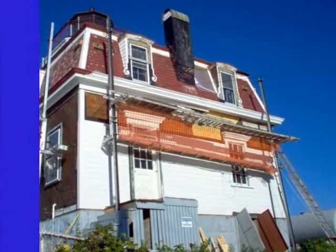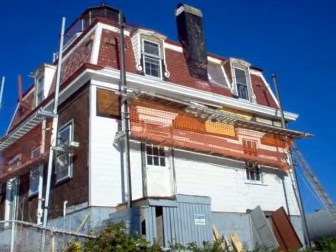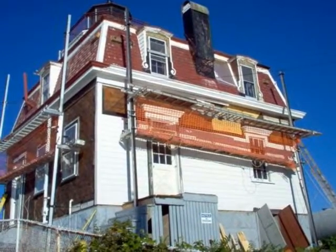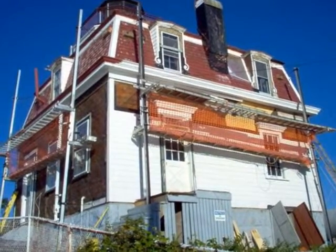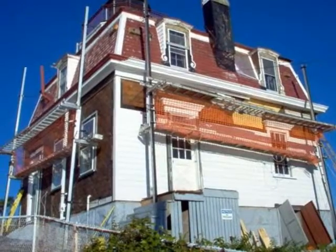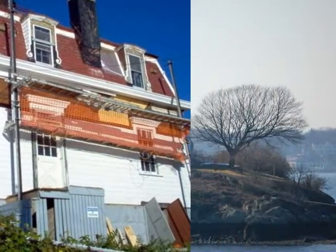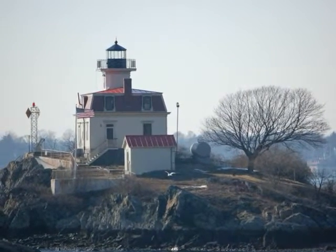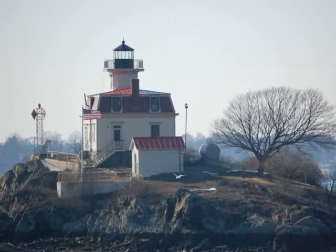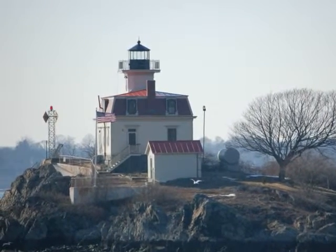In 2006, a $350,000 restoration to the exterior returned the lighthouse to its 1871 look. Red slate shingles, exposed granite foundation, plus cream-colored 7.5-inch clapboards and decorative window hoods. The house is now as it was originally, minus the shutters.